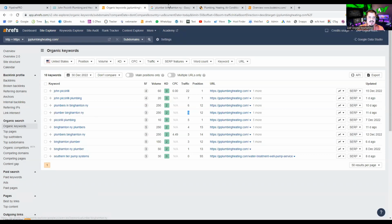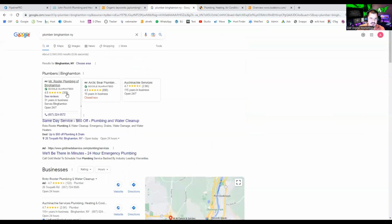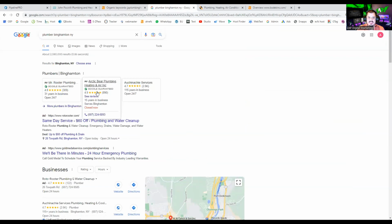And if we go to Google and type that, the first thing you're going to see here, of course, is going to be the Google guaranteed, where you pay to be there. Then you have your traditional Google ads. This is kind of tricky because Google tries to make it look easy and simple to set up and run, but it's not that easy, because you can end up spending a lot of money and not getting those clients that are really looking for your services.